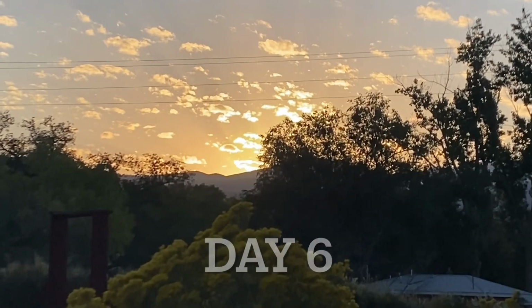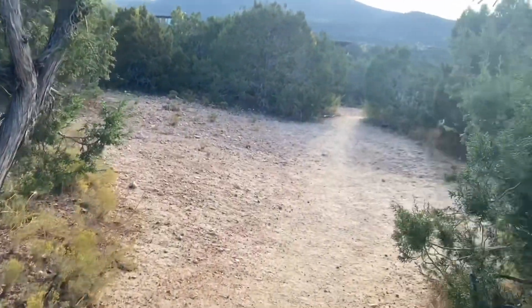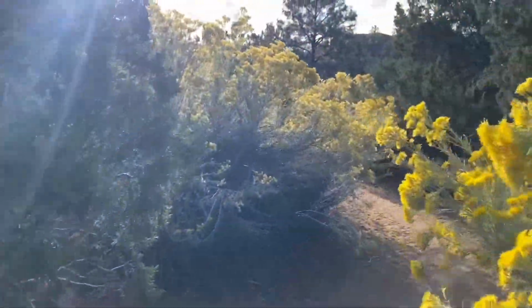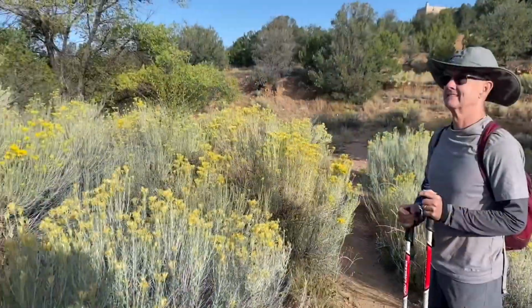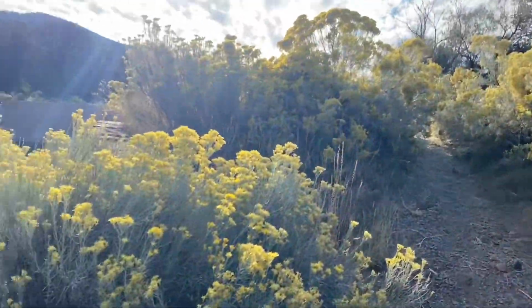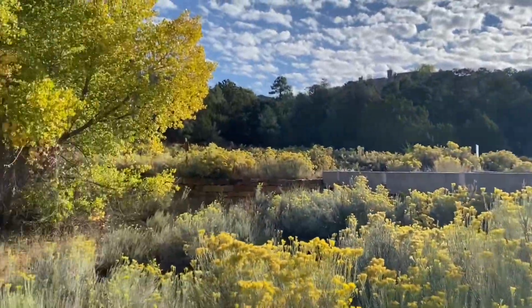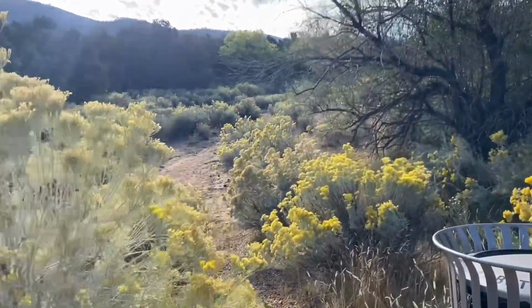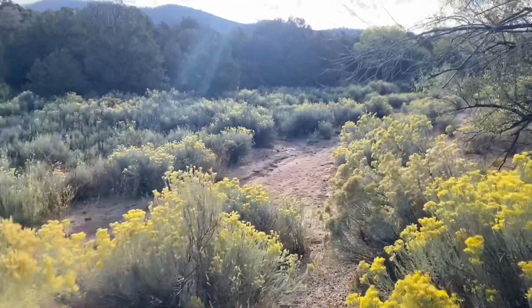We're watching the sunrise this morning. We're starting the Atalaya Mountain Trail. Got some flowers in bloom here. Trail starts out through tons of these flowers. Tons. Look at all these. Holy cow. Tons and tons. It goes on and on.